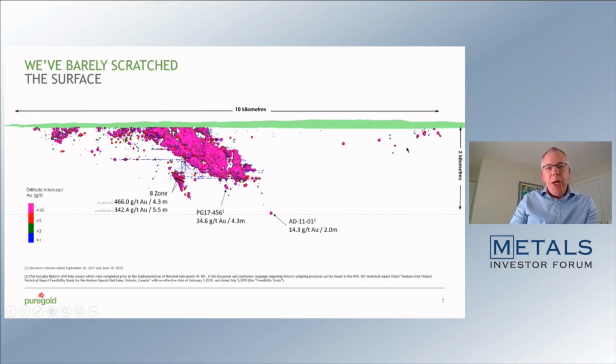As part of our mine plan, we'll be ramping down in the footwall of this mineralization that you see here, in the footwall of our reserves, and we'll be targeting the 8 zone for expansions down plunge as well, and we're really quite excited about that.